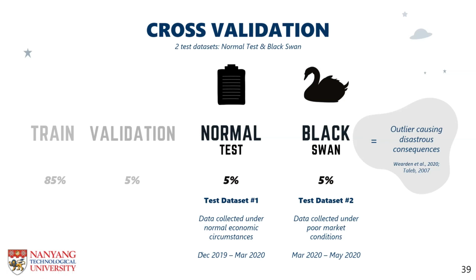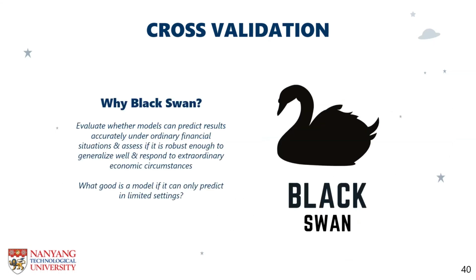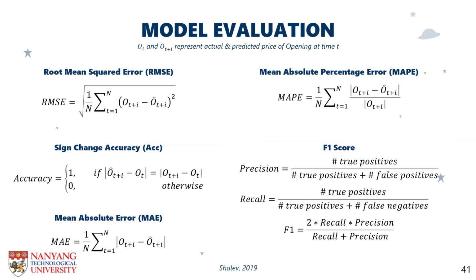So training-wise, we use 85%, validation 5%, and our test set is 5%. So for the 5%, we actually have the ground truth. So we try to predict from December to March to evaluate the accuracy of our predictor. And for the so-called black swan event, which is the COVID situation, it is from March to May 2020. So why did we include the black swan? We just want to see how robust or how well our proposed model can generalize to predict unexpected events.